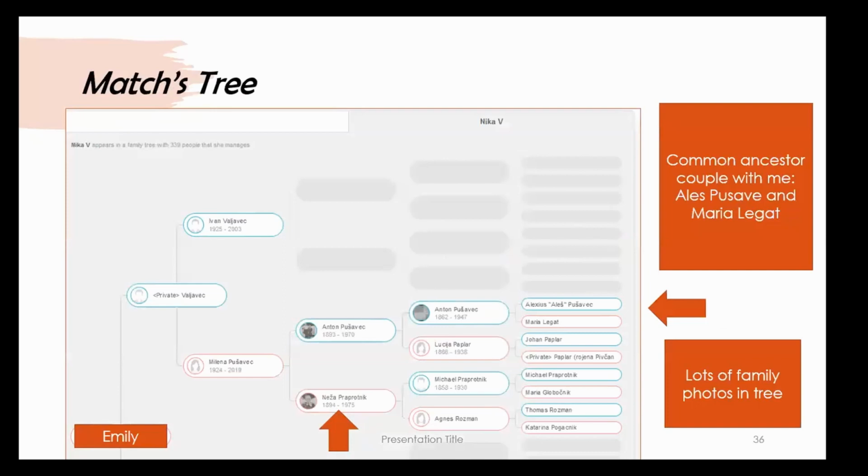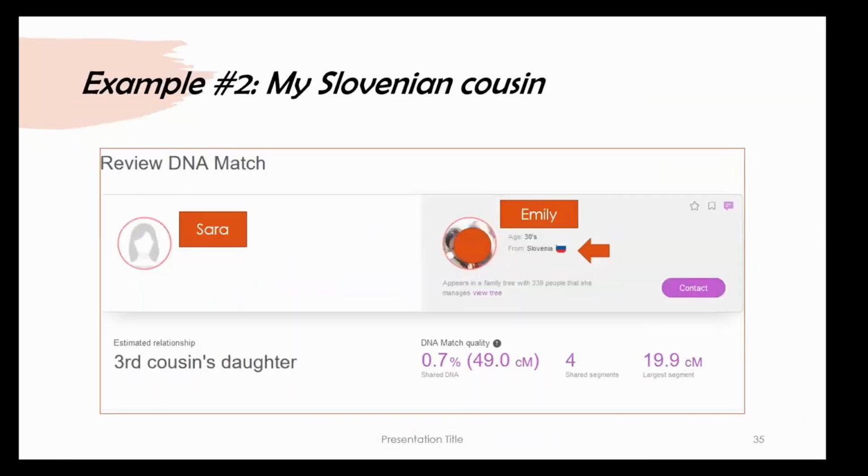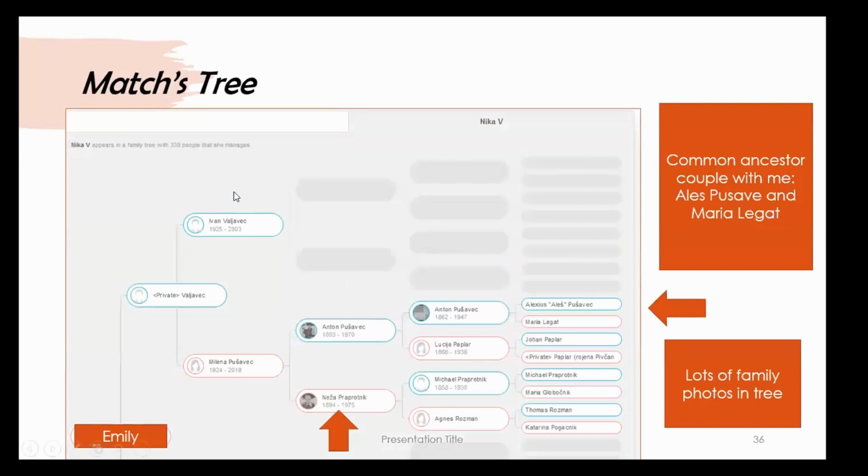When we look at Emily's tree, we can see that she doesn't have it all filled out, but she does have it filled out over here to this couple with the orange arrow, and that's Anton Pishavitz and Maria Leggett. And I recognize those names. Those are my second great-grandparents. And I can also see that this Emily has a lot of photos in her tree. So this is exciting. She might have some family photos that I don't have.